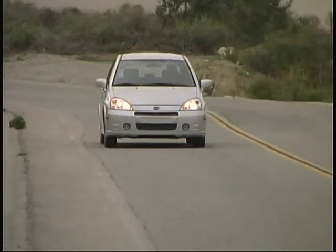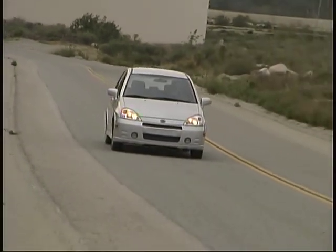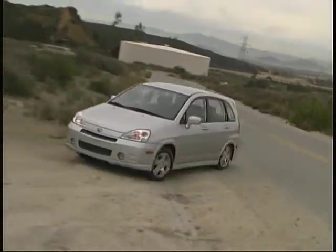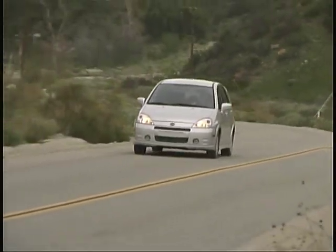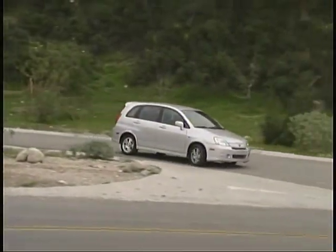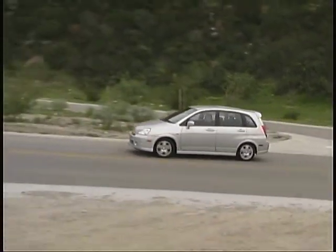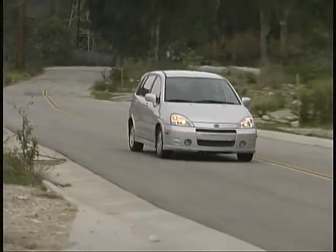If you're looking for a sporty, fun to drive, economical vehicle that can make easy work of slippery roads, the Suzuki Aerio SX might be just what you need. The Aerio is available as a sedan or this wagon-like SX version we tested. You can also have it in front or all-wheel drive and with a manual or automatic transmission.